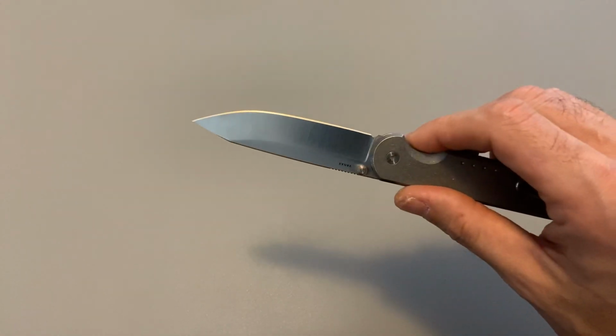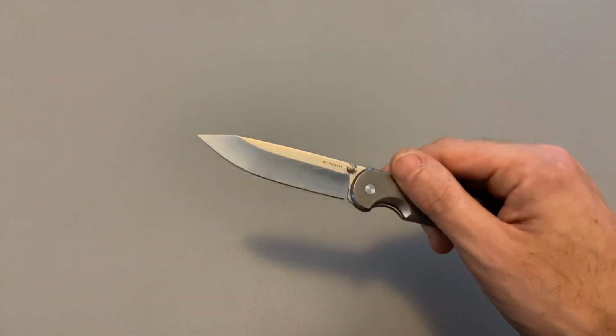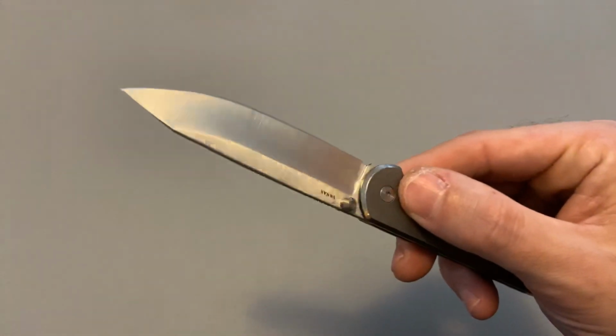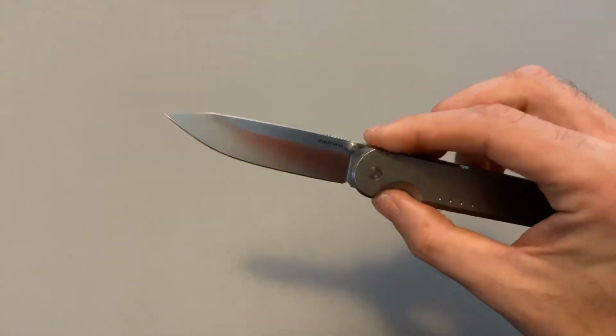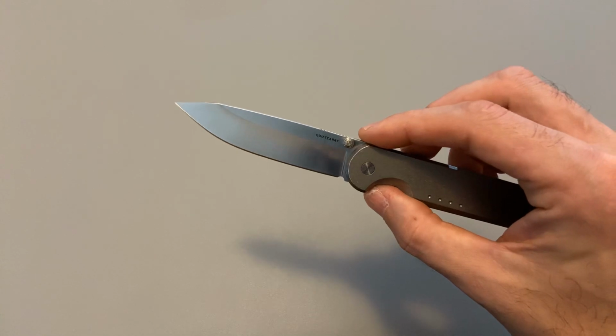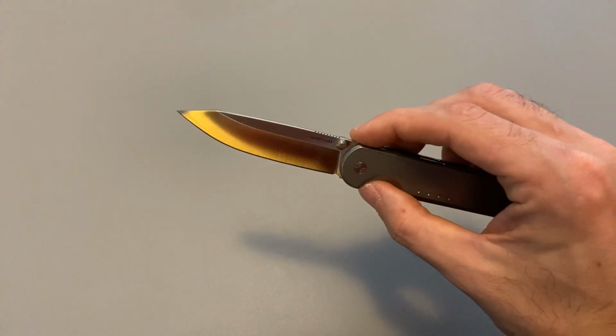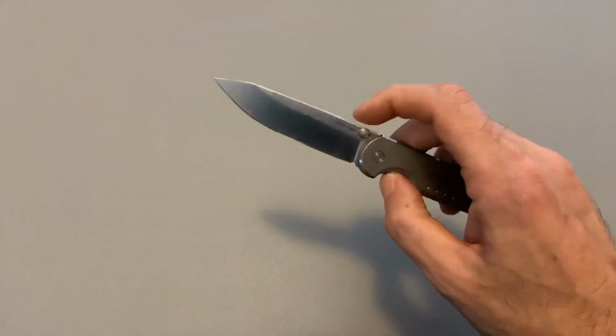Vanax steel is really impressing me with not just the corrosion resistance, but also the edge retention, and the sharpenability is really not a nightmare. It's not S90 by any means. It's a pretty okay steel to sharpen, even for me. And I'm not the best sharpener.